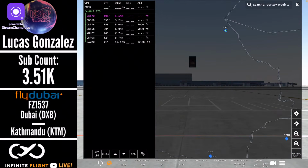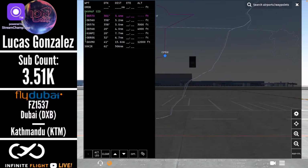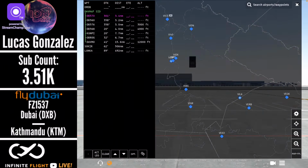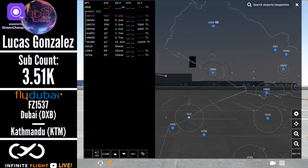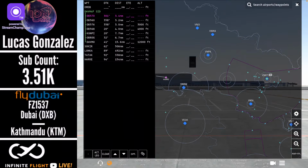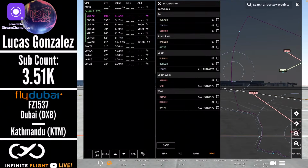Are there any waypoints here? Wonder if this airport has any arrivals. Okay, good, it does have arrivals.